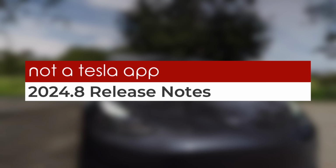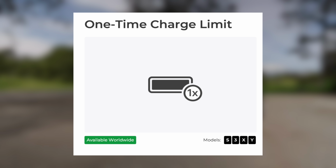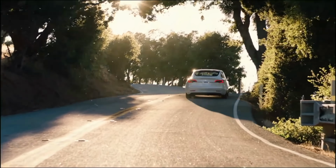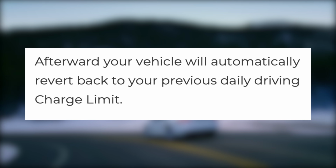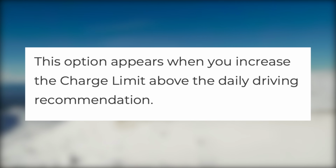First up today, Tesla has just rolled out some new features in a recent software update that bring improved functionality to this car. One of the most useful new features is the ability to set a one-time charge limit when you plug in your vehicle. If you're about to take a road trip, then you're likely going to want to charge your car to a level higher than your day-to-day limit. Now you can choose to set it to a higher level for one charge, and it will automatically revert back to the previous limit the next time you plug in. The option will appear on screen when you raise your charge level above your previous settings.